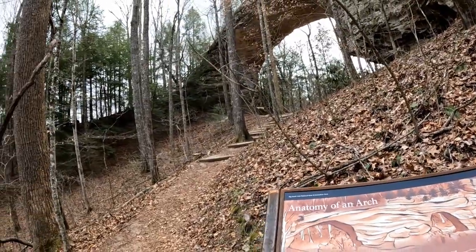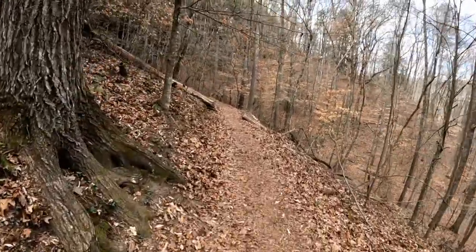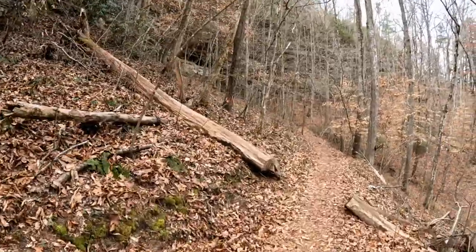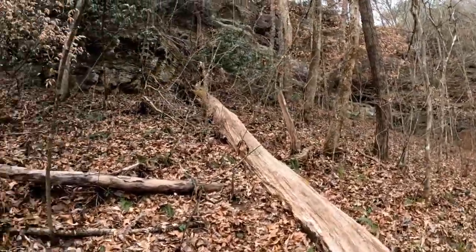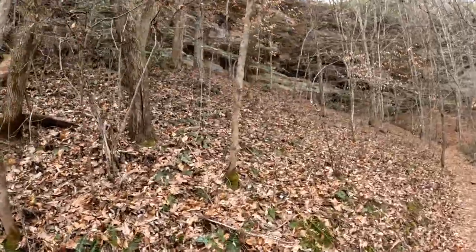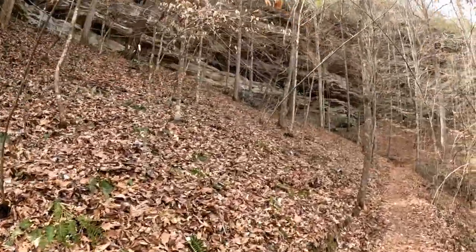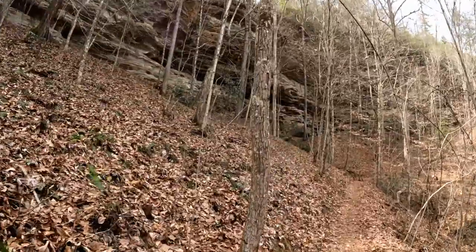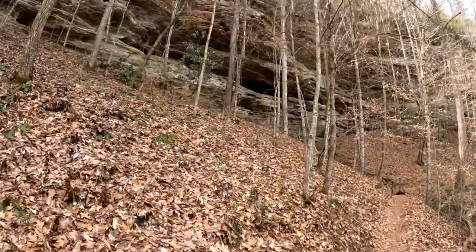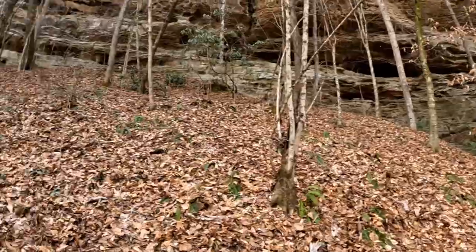So that's interesting. Okay, so we're taking the other side of the loop back to the parking lot instead of the way we came down, just so you can see what it's like on this side. And instead of following the ridge line, which the upper trail does, this one stays along the bottom so you can see the rock cliffs that you were walking across the top of. And that is not too shabby. So either way you go, you're gonna get some pretty sights.